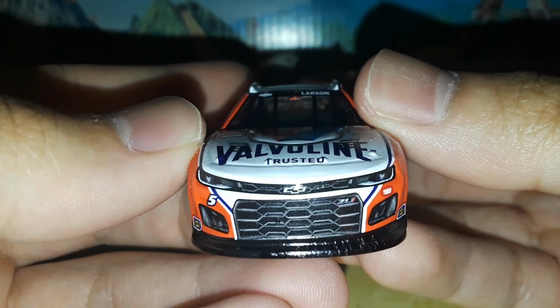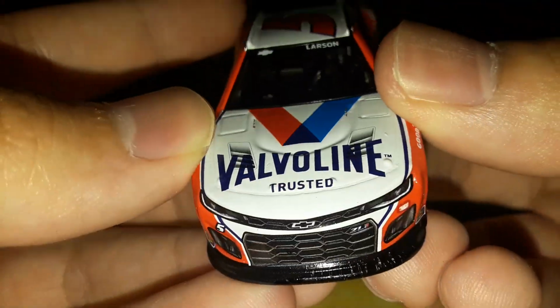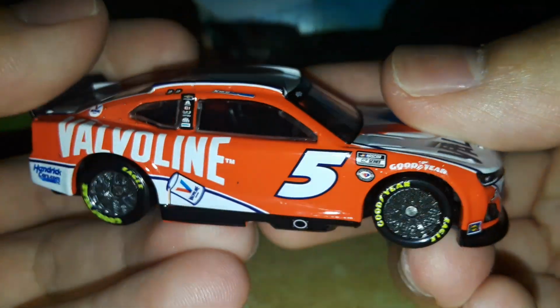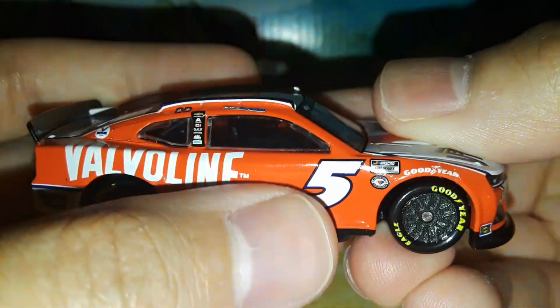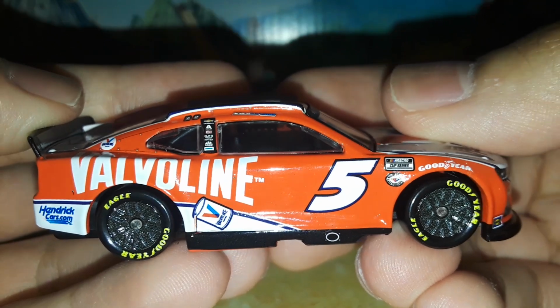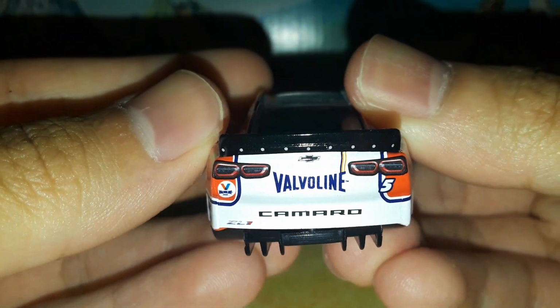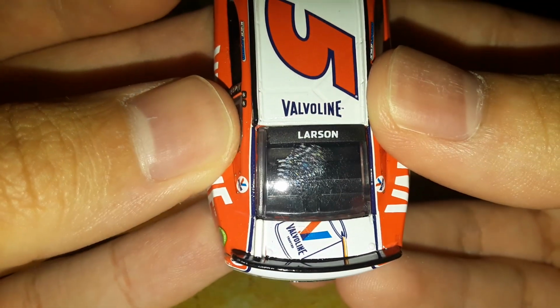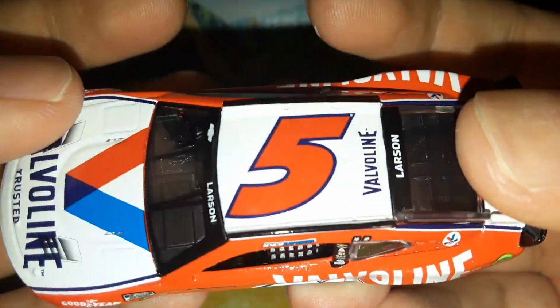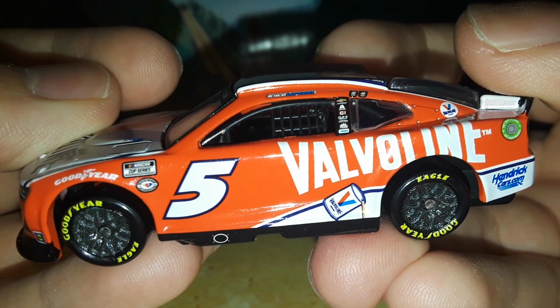I know you Larson fans are probably going to want to get this because, you know, it's not the HendrickCars.com livery. This is a whole new paint scheme compared to last year. So you're going to want to have this one in your collection if you're a Larson fan. If you're a Larson completionist, you definitely have to get your hands on this car. And if you're a Valvoline collector like me, the collection's not going to be complete without this, so you got to get it. I love Valvoline, especially the retro stuff.